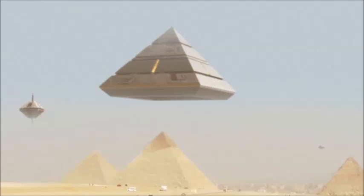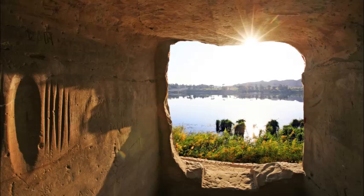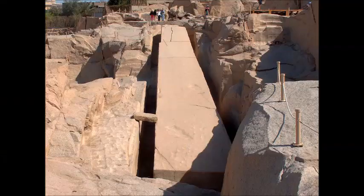Regardless of what you believe, there's no arguing that the Egyptian pyramids are ridiculously impressive for the time period, and that we'll probably never get a concrete answer as to how they were built. We can all agree that it took an insane amount of intelligence and manpower, and that we are so fortunate to have them still standing after all these years.